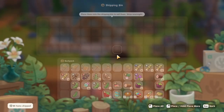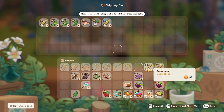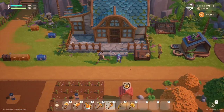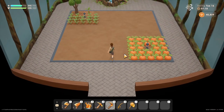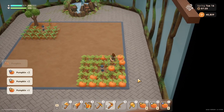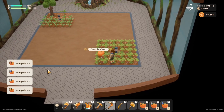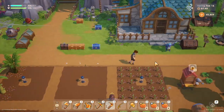Okay. We still want to keep our bugs for bait and our flowers. That stuff is growing. Here's our pumpkins. Can I make pickles with the cucumbers? I should be able to, yes. In fact, that's probably worth doing rather than just selling them.